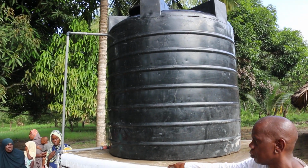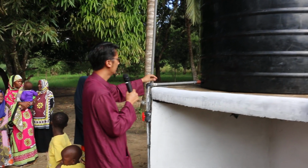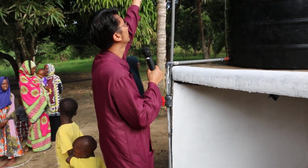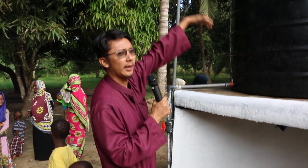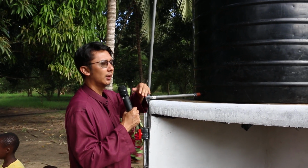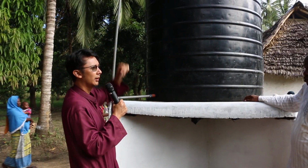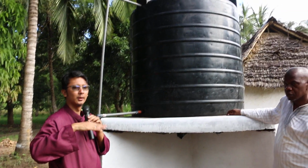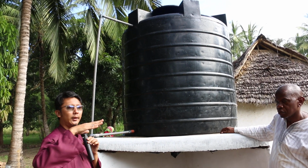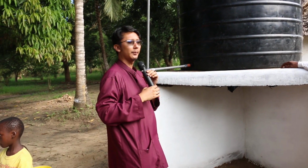There are two pipes here, the taller one and the shorter one. The water is pumped up into the water tank, and as it fills up, it will stop when it hits a limit using a flotation system. Like in our modern toilets, when the water level hits the limit, it stops filling.